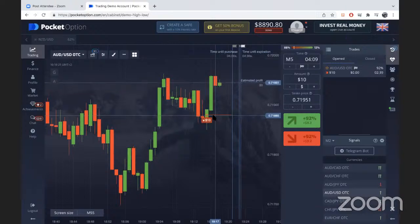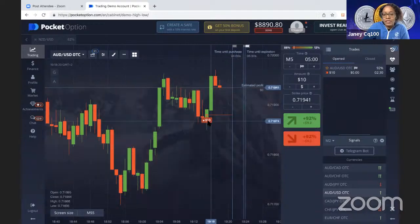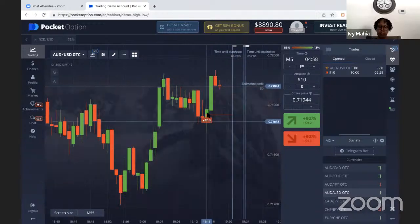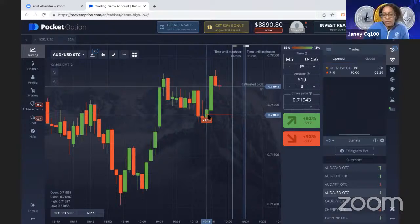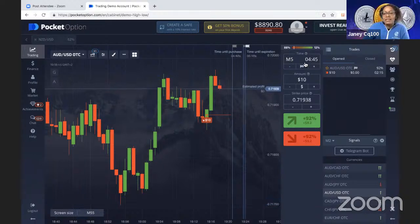When I did sell, when I clicked on this, you can see my $10 is here, and I sold it right here when I clicked the red button. So when the time goes to 000, it means the trade is over. You're done with that trade. So you either have made money out of the $10 or you've lost money.